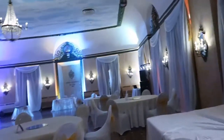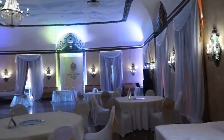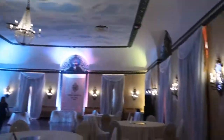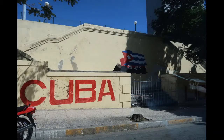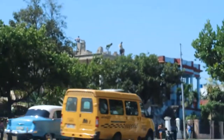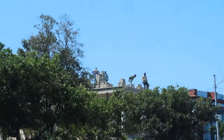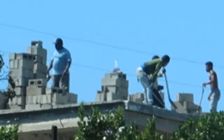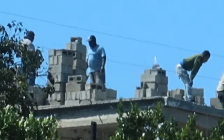This is like a really fancy room in the hotel. It's really nice. Hola, hola. Look at it, guys, so nice. Up there they're doing construction by hand, on top of that building. Yeah, and they have cylinder blocks and cement.